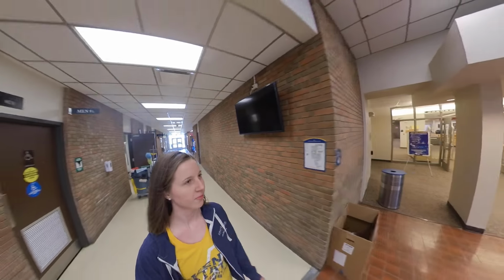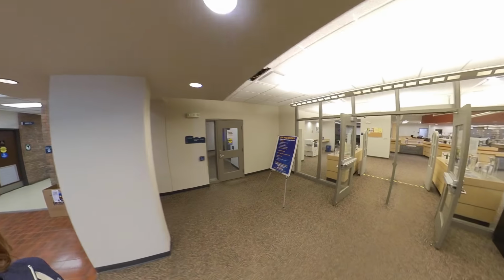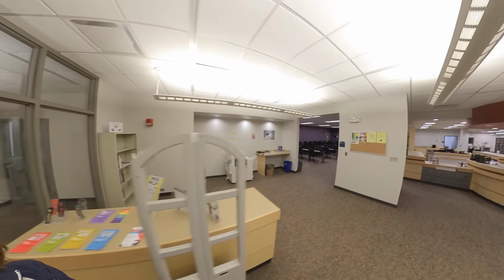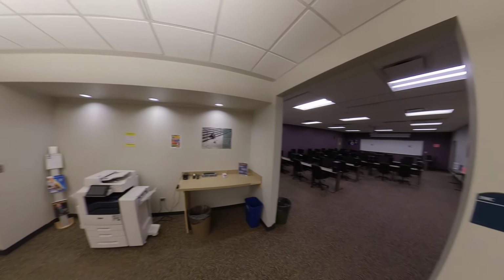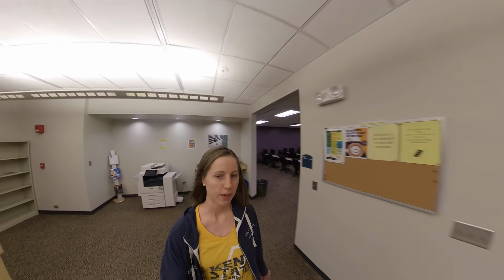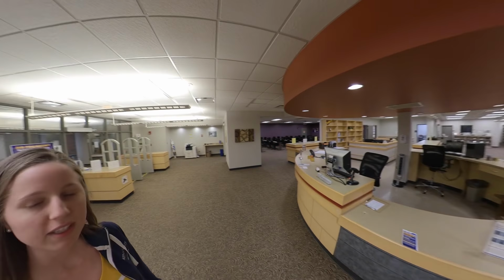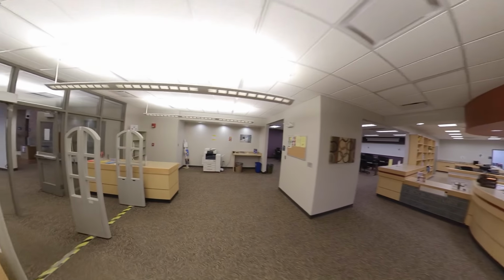Now we're headed back over to the library. This is a great resource for students, not only to come and study, but also to meet up with classmates, work on group projects. We have several study rooms and congregating areas, as well as private study areas. This is our printing center as well. There are many, many computers for students to use, as well as our reference librarians who are a great help to students working on research papers or special projects.